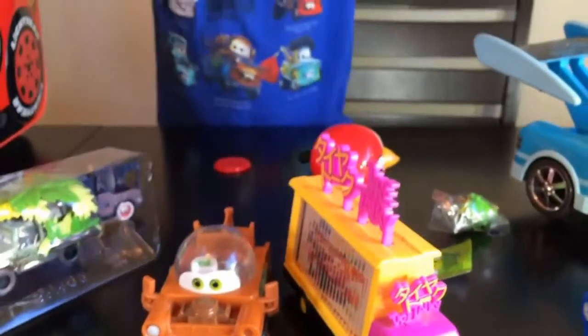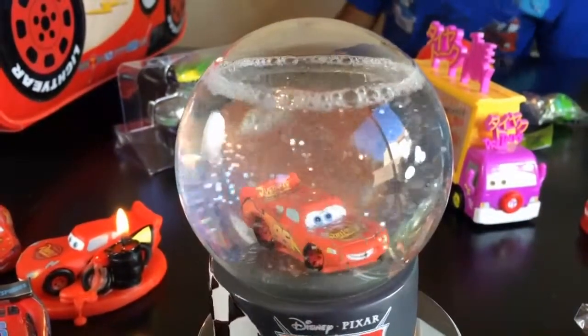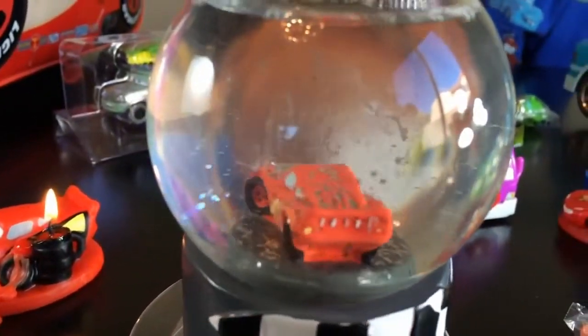Alright. Okay, so put it. Oh, this is a cool one. It glows in the dark. It's a Lightning McQueen. It's a snow globe. It's a snow globe Lightning McQueen. You can see Lightning McQueen.